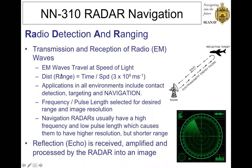The reflection of those EM waves is received and amplified and processed by the radar into an image. So in plain language, what's happening in this image is the electromagnetic wave is going out, bouncing off of an object, and coming back, and the echo is being detected by the radar sensor. That distance is being determined by the time it took for that electromagnetic wave to travel, bounce off of an object, and come back so that we can use our radar to tell how far away something is.